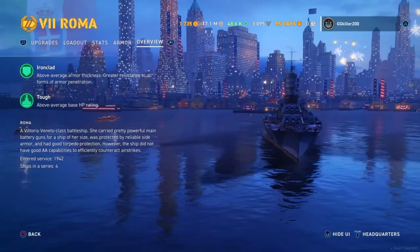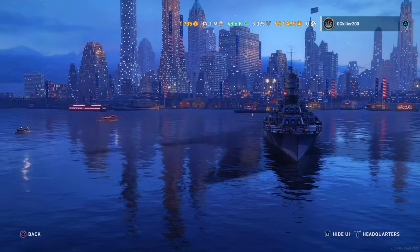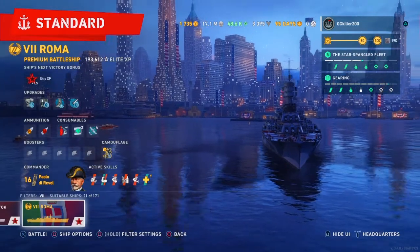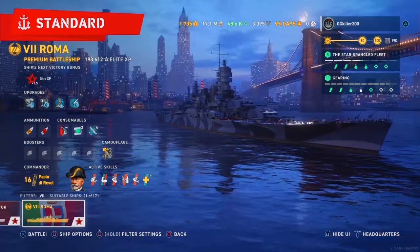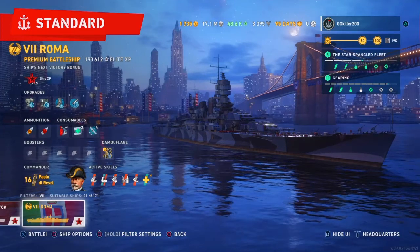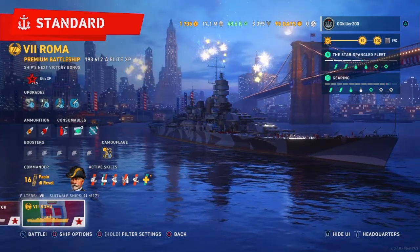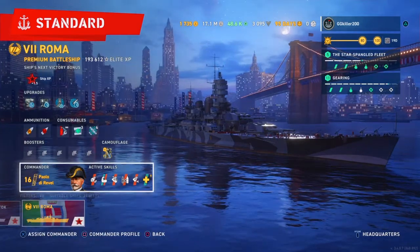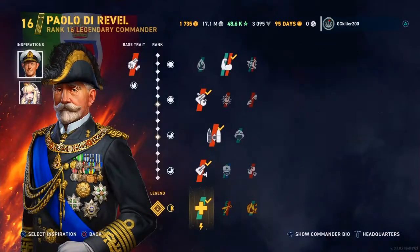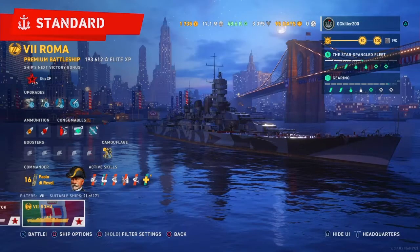So Roma is actually a good ship. I recommend Roma. Will she come back? I honestly doubt it, because of how people consider Roma to be one of the worst tier 7 battleships. At one point I was one of those people. Then I put in a decent range build on it, and it turns out you could actually perform a lot better with that. Because originally I was running, instead of ALQE, I was running Ciliax.